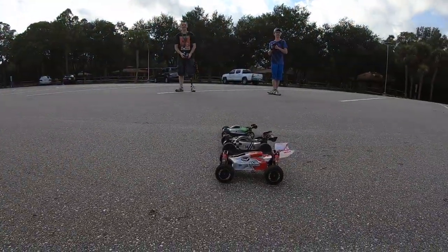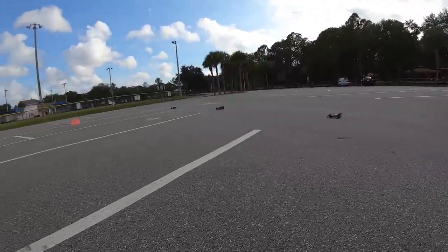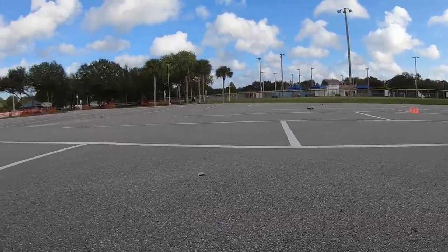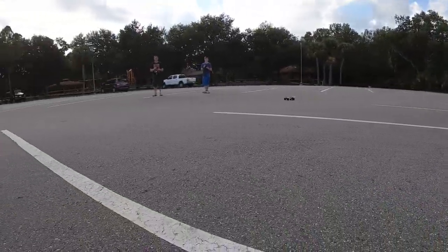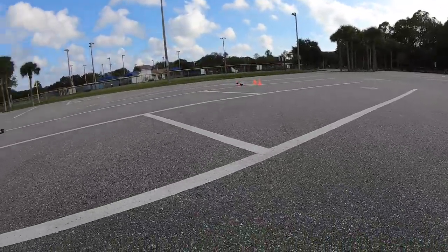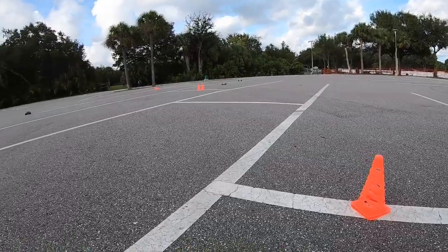3, 2, 1, go! Oh, I totally took that. Yeah, I'm getting the dizziness. I'm getting dizzy here.